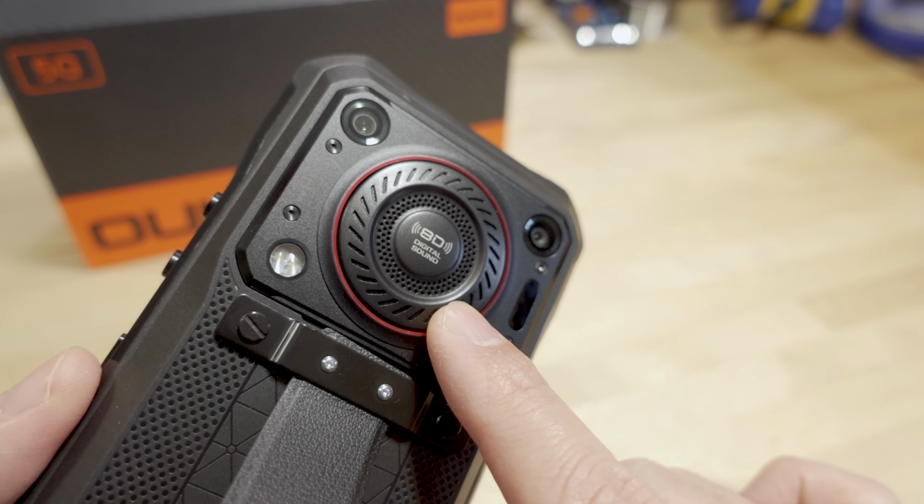It's plenty loud even at like half volume. It's incredibly loud even at half volume. So I can't imagine going full volume with this. It's just way too loud for me. But if you need 136 decibels of audio, this can punch that out.